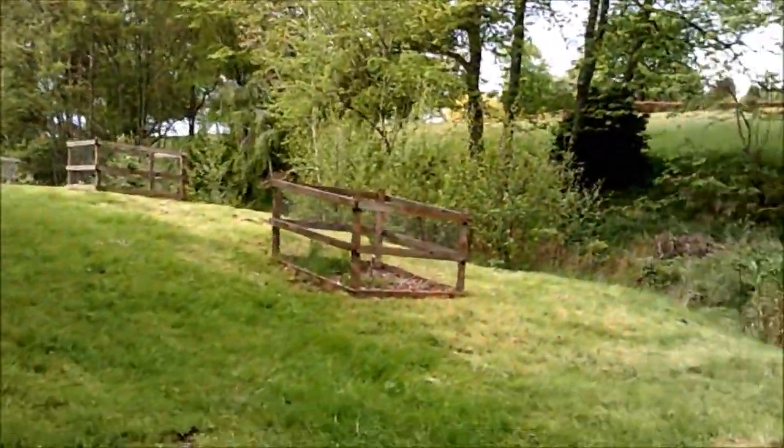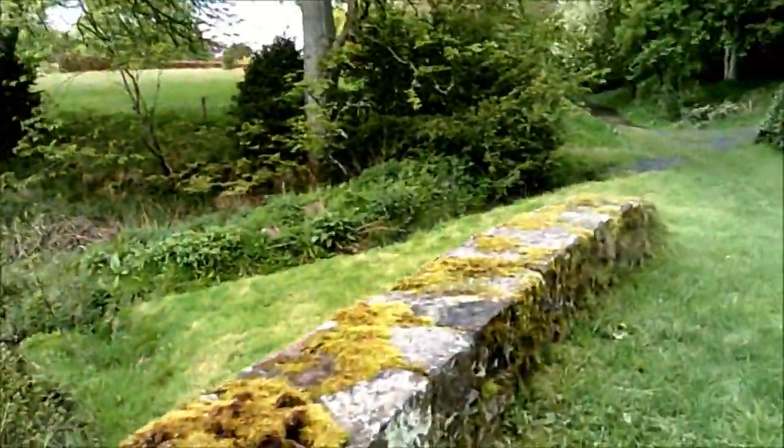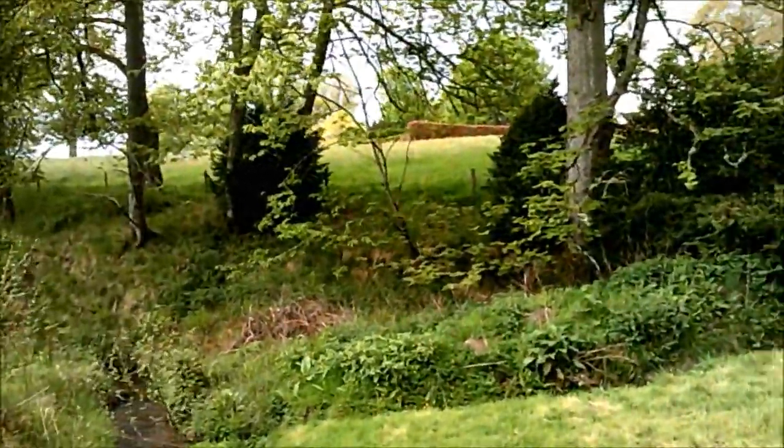There's another bridge up there, but I think I'll go from this side over towards it. Keep on this side. I've got a feeling it's just a road and the cars go over there.